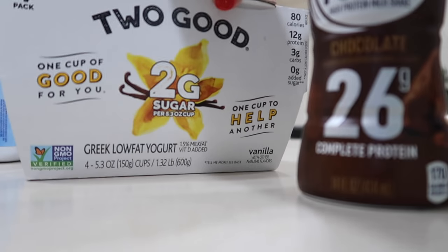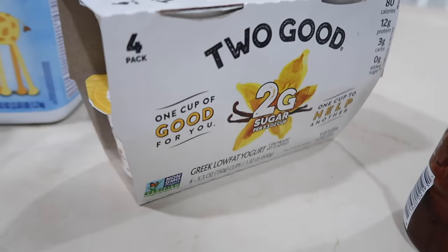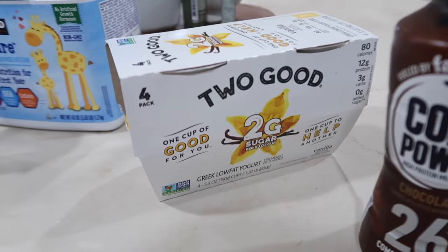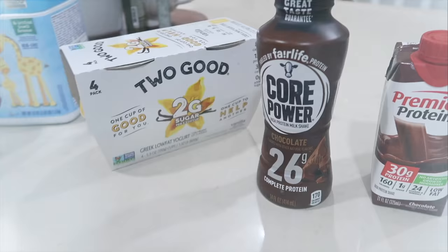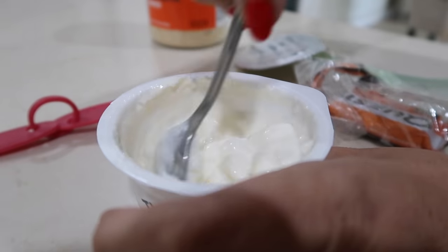One other kind of a to-go food are these two good yogurts. So I will actually mix one up today for one of my snacks, and I'll show you how I do that. But these are some of the things that I keep on hand just for like quick, easy things on the go. Okay, so I'm filming this on a different day, but I did eat this on that day. I just forgot to record it.